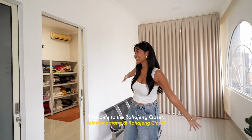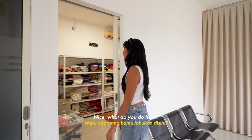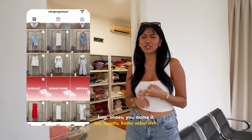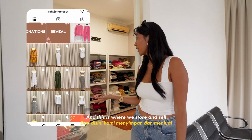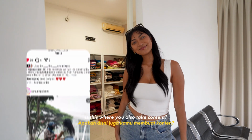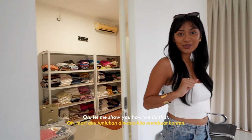Welcome to Rahajeng Closet. Nice. What do you do here? So me and my sisters have so much stuff. We're talking clothes, bags, shoes, you name it. And this is where we store and sell our pre-loved items. 100% goes to charity. Is this where you also take content? Oh, let me show you where we do that.